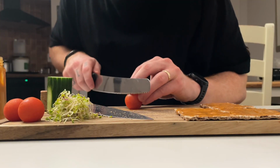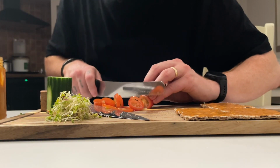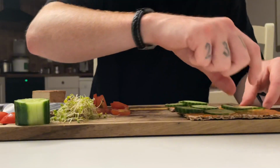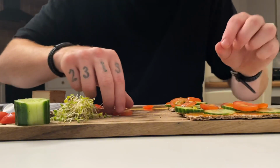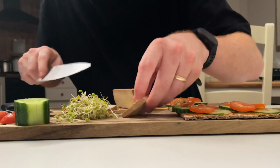Big bleeding bread and knife for these little cherry tomatoes. Because the best tomatoes I ever tasted were from McNally's farm, I swear to God. And meet me in the morning. One, two, three. Smoked tofu, which is really nice to have just like this.